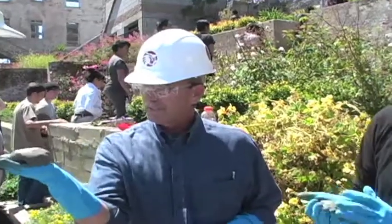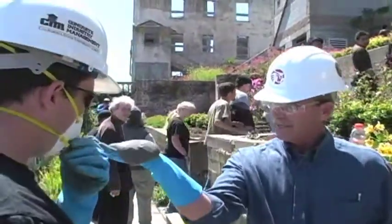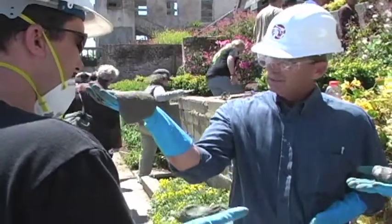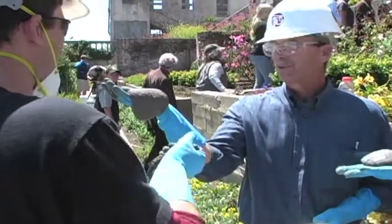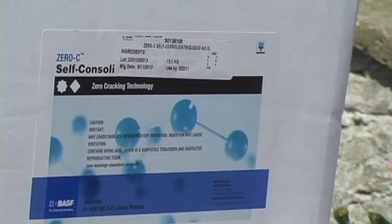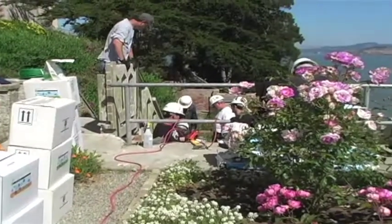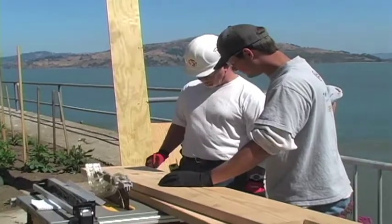And Robin, he was able to teach us really what it was all about and teach us the background on zero crack technology and how to use it efficiently and effectively. So we were able to use this extremely high-tech, just released onto the market, type of repair concrete that was incredible to work with.